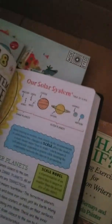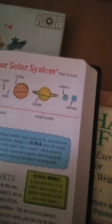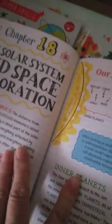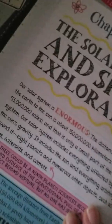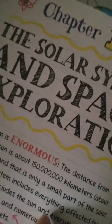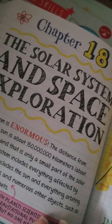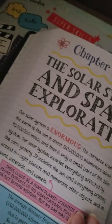Okay, so you kind of get the gist of it. It's a kind of, I wouldn't say easy, but a fun way to learn science. This is our solar system. Interesting to see if Pluto's on there because they took Pluto out. No, Pluto's not on there. So, a little bit about the solar system. This is chapter 18. It says, our solar system is enormous, so it seems to stress things that you need to know. The distance from the Earth to the Sun is about, let me see, what is that number? 150 million kilometers, about 13 million miles. And that's only a small part of the solar system.